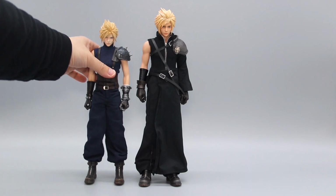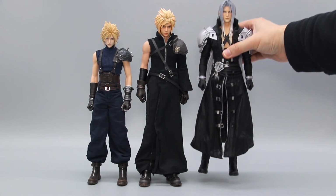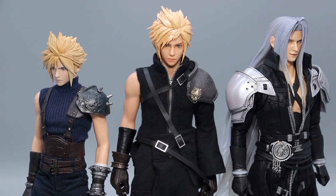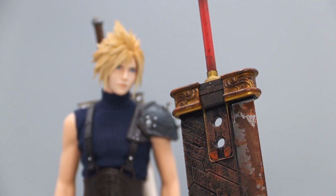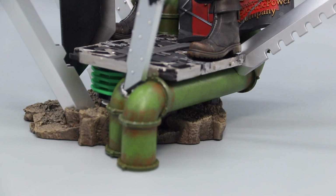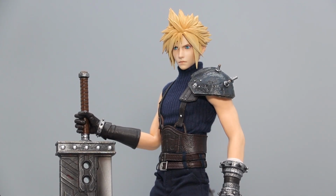And now comes the obligatory Game Toys Cloud and Sephiroth. This is where the VTS version really starts to pale in comparison, which goes for both the likeness on the head sculpts and the attention to details in the costumes. And since I was running out of ideas for this segment, here are a few shots of the Game Toys Cloud next to the VTS diorama pieces. First is Cloud overlooking Zack's Buster Sword, and here he is, standing over the Fusion Sword base. And I gotta say, they both work really well with this Cloud.